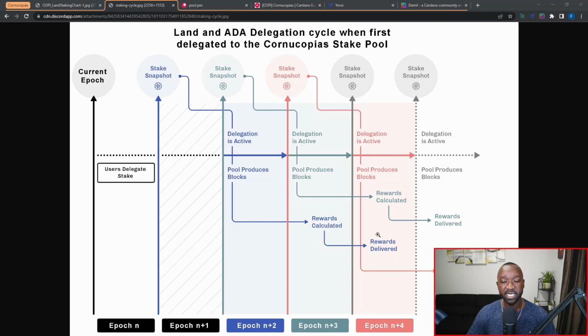Again, just to simplify this, let's say that I were to join in epoch number 370. And so let's say that I'm 10 epochs late. If I were to delegate during epoch number 370, during the following epoch 371 is when my rewards would be calculated. And then during epoch number 372 is when my rewards for epoch number 370 would be distributed.